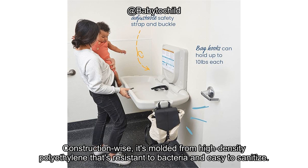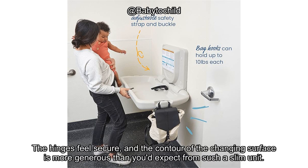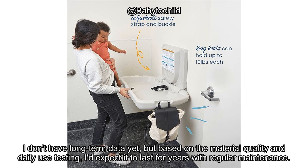Construction-wise, it's molded from high-density polyethylene that's resistant to bacteria and easy to sanitize. The hinges feel secure, and the contour of the changing surface is more generous than you'd expect from such a slim unit. I don't have long-term data yet, but based on the material quality and daily use testing, I'd expect it to last for years with regular maintenance.